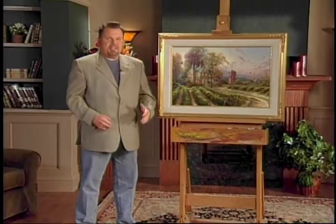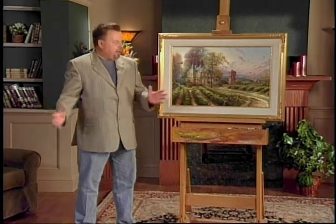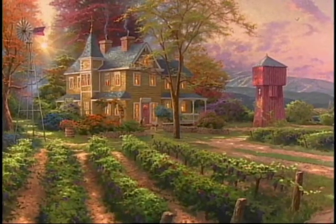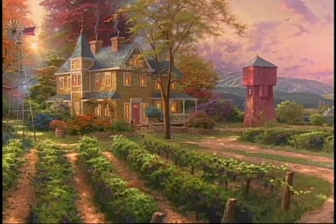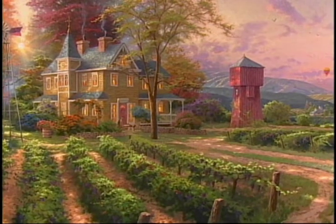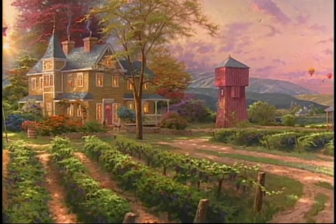I tell you, I just want to step onto that porch and just be there right now, just looking out over the abundant harvest of Napa Valley. Well, that's really what all my paintings are about, giving people a chance to step into maybe a quieter world, a more peaceful place, having a chance to slow down a little and enjoy the beauty that is all around us if we just take time to notice it.